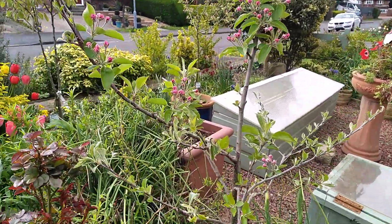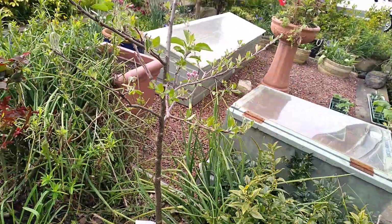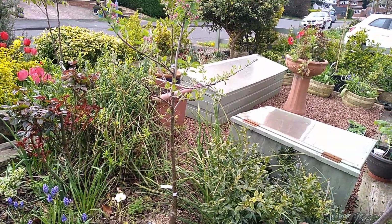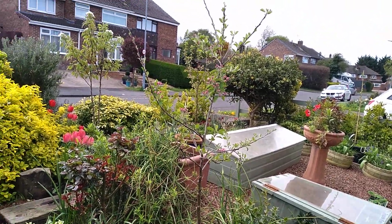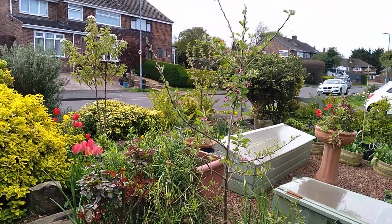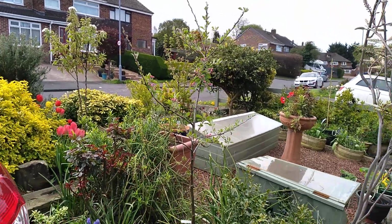But look at the blossom. This is golden delicious, and oh, the apples off that last year were fantastic, and it was barely more than a twig. So I took most of the fruit off it as it started to develop and left, I think, about 4 or 5 on it. Honestly, they were huge, much bigger than a cricket ball. Beautiful fruit, but all the blossom is starting to come on the trees, and it's looking really quite nice.